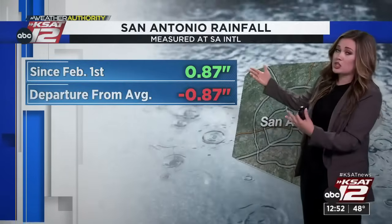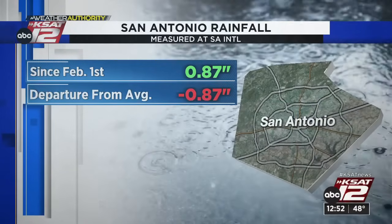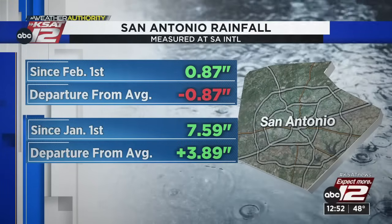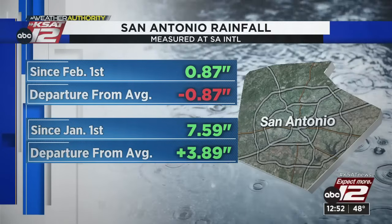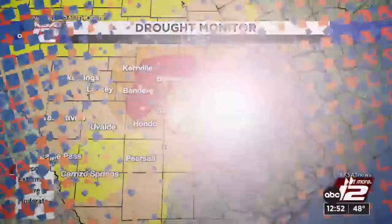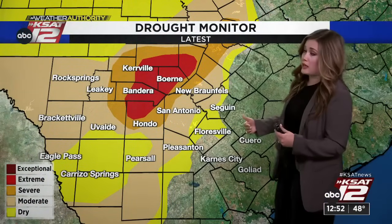And speaking of which, I did want to get you some rainfall stats from this month. Since the 1st of February, 0.87. That's what we've seen in terms of rain officially here in town. That is below the average for this month. Since the 1st of the year, though, not too shabby, over 7.5 inches of rain. So that is good news that at least we did see some beneficial rains in late January.